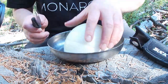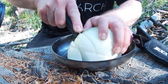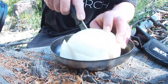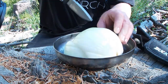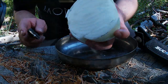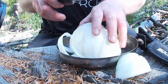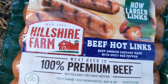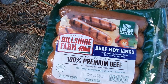Alright, all we have today is just some sweet Vidalia onion to add to the meal. We didn't find any mushrooms, unfortunately. That was originally the plan, but that's just how it goes sometimes. I think I'll just cut it all out. My dearest Vidalia. You don't know Vidalia like I do. And yeah, we're just gonna throw those in the pan. Just a quick meal. We don't have too much time to cook, so brought something simple.